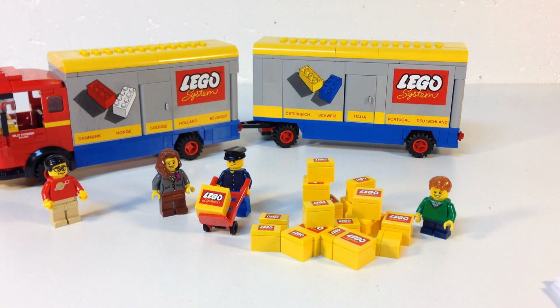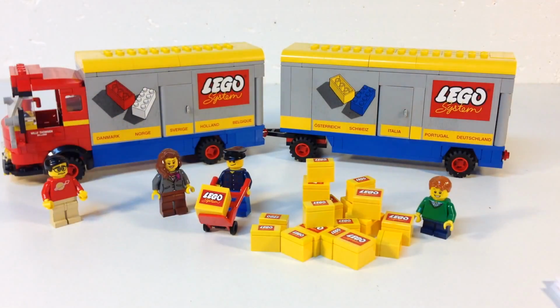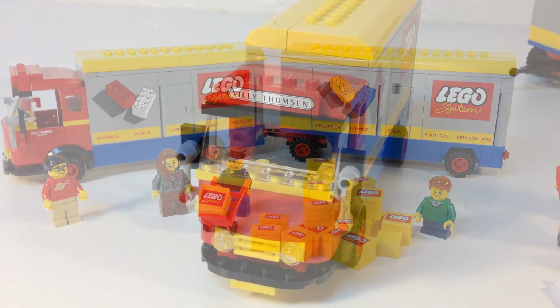And it is just... Man, this truck's awesome. And you get all these packages that come with it, full of Lego toys. I just love the old logo on these boxes and on the truck. You get three minifigures. They're pretty generic minifigures. And you get the hand truck and the truck. So let's look at the truck a little closer.